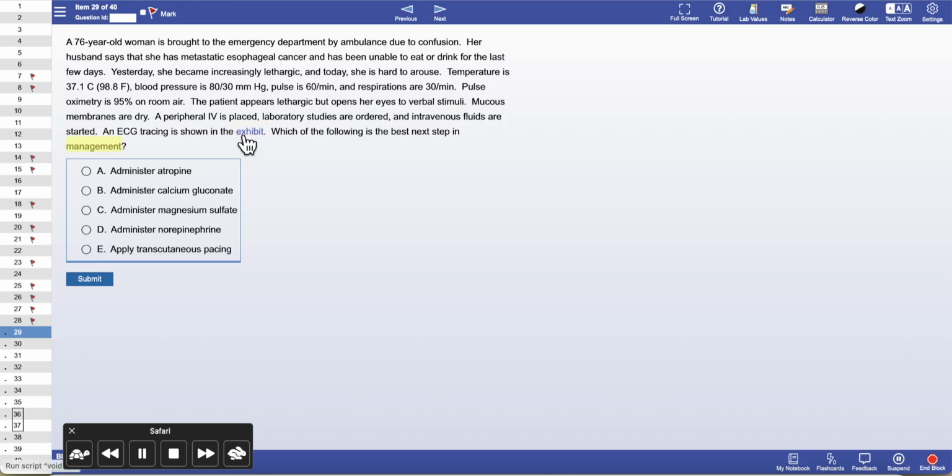Laboratory studies are ordered, and intravenous fluids are started. An ECG tracing is shown in the exhibit. Which of the following is the best next step in management?